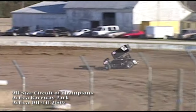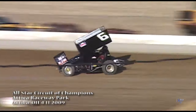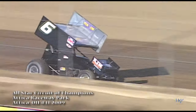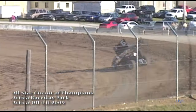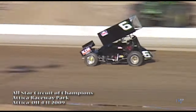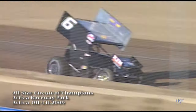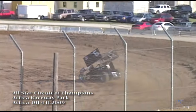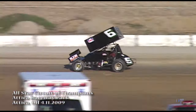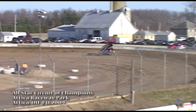Now from Plainfield, Indiana, in number 6, headed down the back straightaway, it's Bill Rose. Bill will be our 25th driver going against the clock. Tim Hunter still the driver with quick time. A lot of good cars though, still coming out of the pit area. Bill Rose will stop the clock with a time of 13.065.